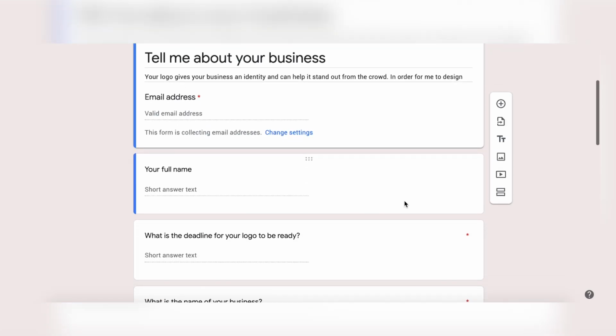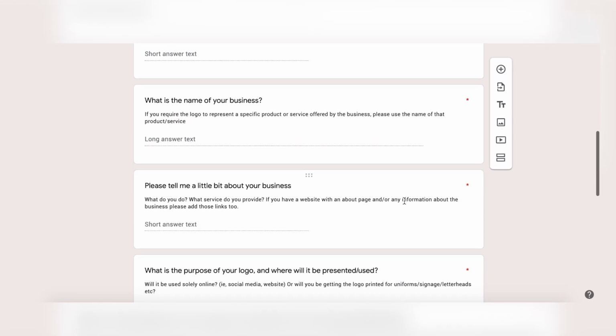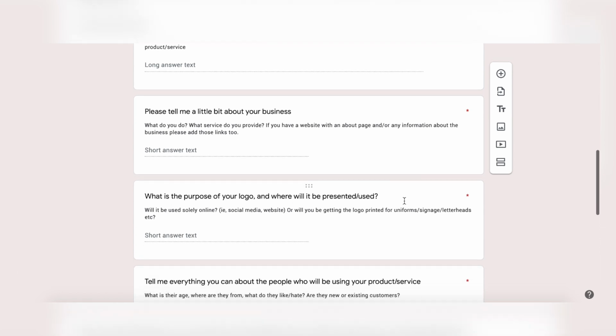So when someone emails me asking if they could get a logo or a quote for a logo, I'll send them a link to my Google form, which I have set up with various questions, and they can fill in their name, email address, what they're after. They can even attach images for inspiration to that form, and then when they press submit, both I and they get an email, which means I can look at their answers, I can download any images that they attached, and I can save that for later.